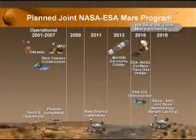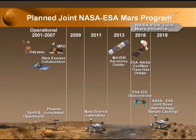Could I show the next slide? And what this slide shows is the missions that we've sent to Mars since Mars Global Surveyor. And with that, we've had orbiters and landers. And with each successive mission, we've been able to increase the spectral and spatial resolution of our look at the red planet. And we've learned so much more.